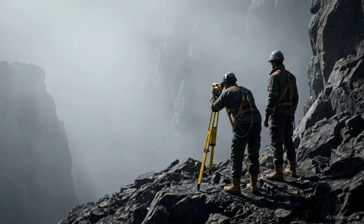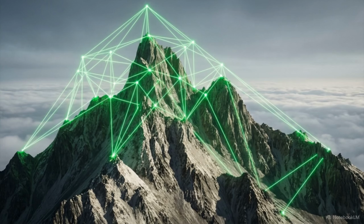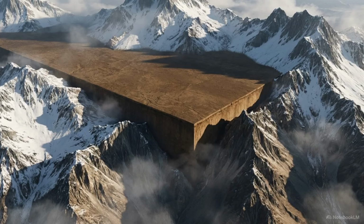Before a single explosive is set, engineers conduct exhaustive geological surveys. They map hidden fault lines and measure slope angles to dictate exactly which sections of rock are safe to blast and which must be left intact to maintain the mountain's structural integrity. Engineers aggressively disassemble the mountain's geological anatomy and rebuild it into a mathematically calculated platform.